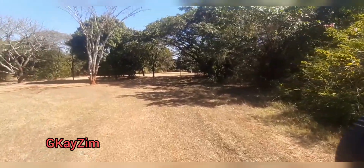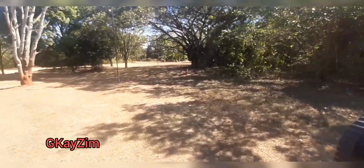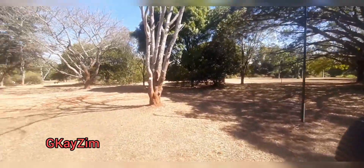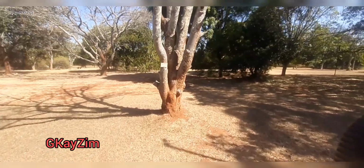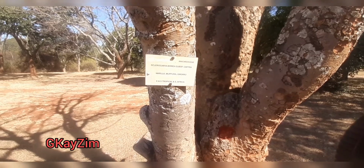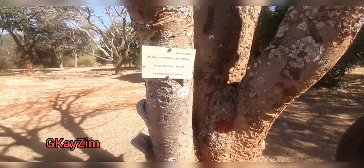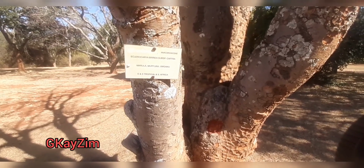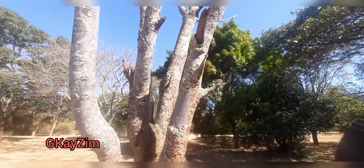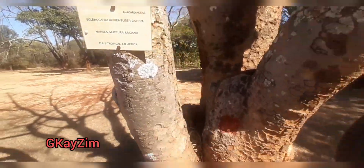So if you guys want pictures for your weddings, you can come here and have nice pictures here for your weddings at the Botanic Gardens. Look at this one here. It's called Sericanthe... Oh, this is marura, mupura. So this is the mupura tree, for those who know mupura. In Ndebele, they call it umungani. Wow.